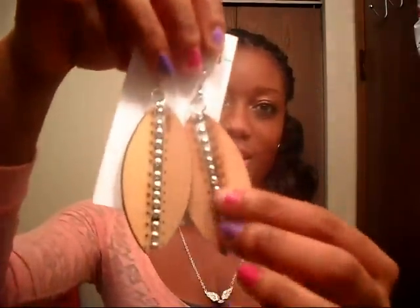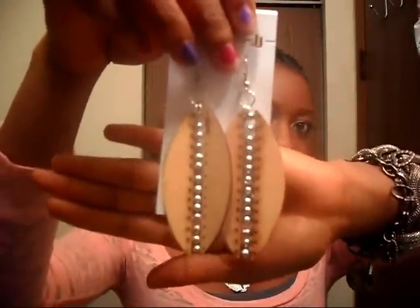to show is these earrings, and they're like wood, with some metal ball in the middle. Look like this. These were, I think, $1. I'm not sure, $1 or $1.50. One of them. Next one are these.